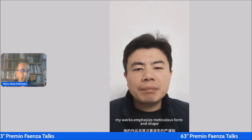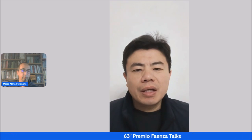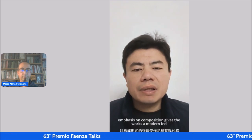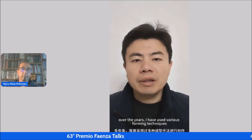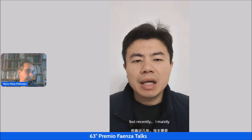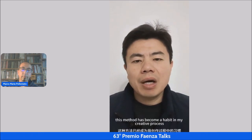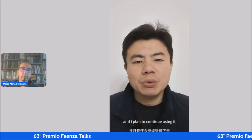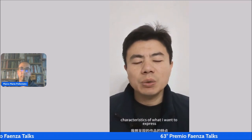My works emphasize meticulous form and shape aesthetics, while considering how compositional elements affect the visual impact. This emphasis on composition gives the works a modern feel, making them highly directive and expressive. Over the years, I have used various forming techniques, but recently, I mainly combine mold forming with hand forming to create my pieces. This method has become a habit in my creative process, and I plan to continue using it. Of course, I also employ other forming methods depending on the characteristics of what I want to express.